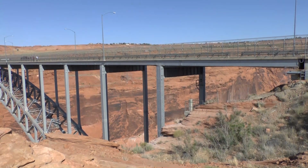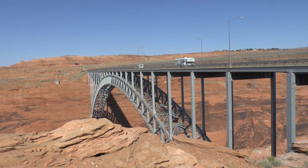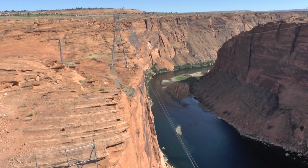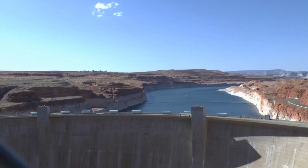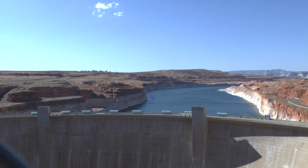A road bridge over Glen Canyon provides a wonderful vantage point to see into the canyon and also across Lake Powell. This is looking along and down into Glen Canyon immediately after the dam. And the dam itself with Lake Powell behind it.